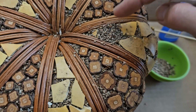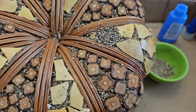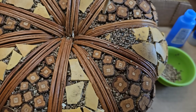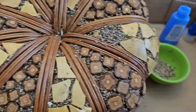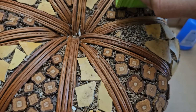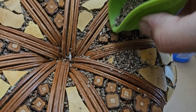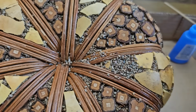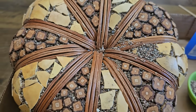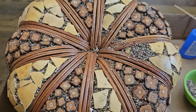Actually, there's a little bit more needed over here in this hole, so let's do that as well. Let's put the glue in, tip the rocks into our area. Again, it doesn't matter if there are extra, they will just fall off. I'm going to go over the whole pumpkin and fill in any needed areas, and I'll show you the finished product.